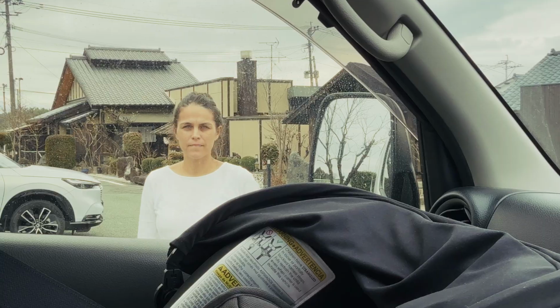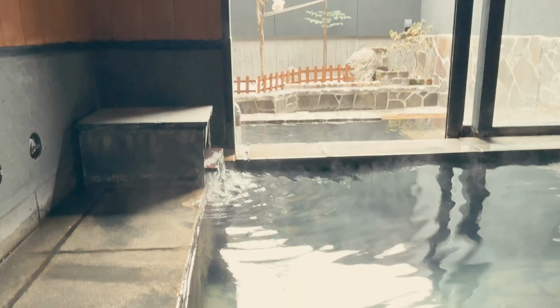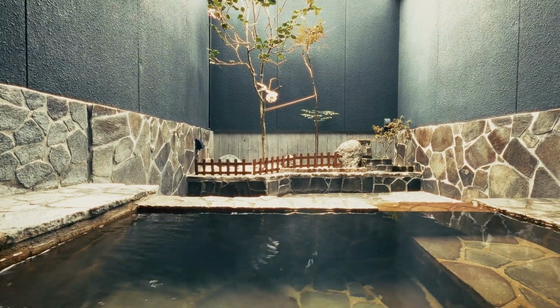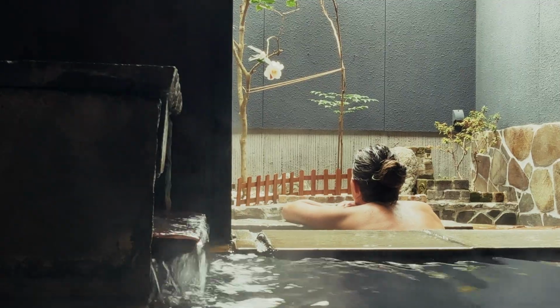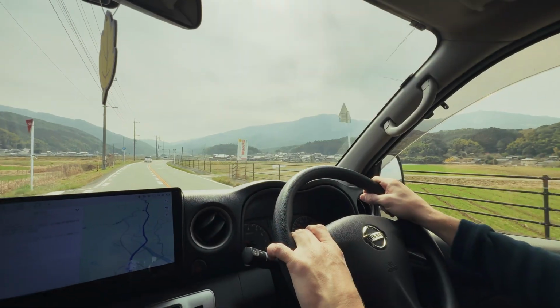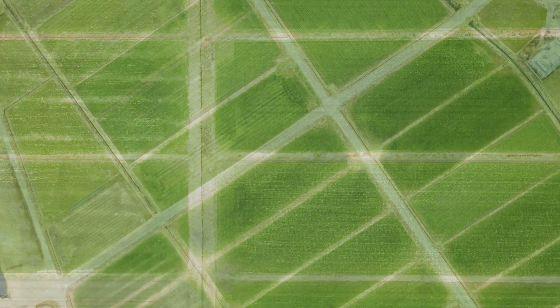Onsens can be found throughout Kyushu. Most are public bathing houses separated by gender, but a few onsens offer private family baths where the whole family can bathe together. Depending on where you are, entry to the onsen can cost anywhere from 200 yen for small local baths to upwards of 2,000 yen in tourist areas. It's a lovely way to get a bath and relax on a road trip through the Japanese countryside.